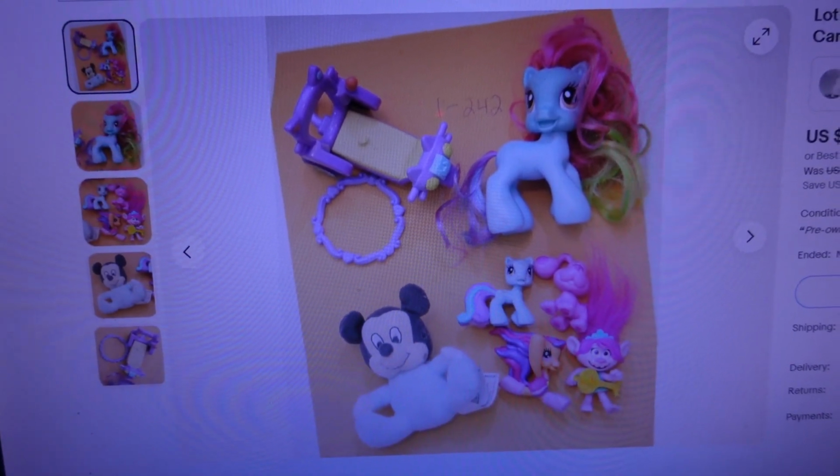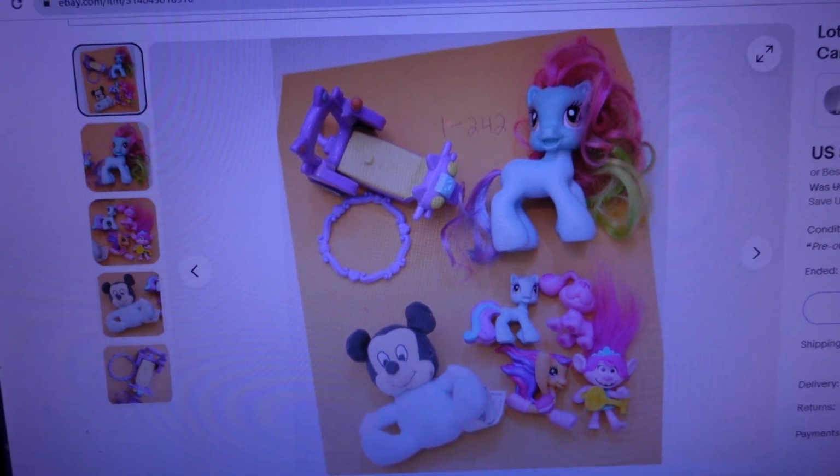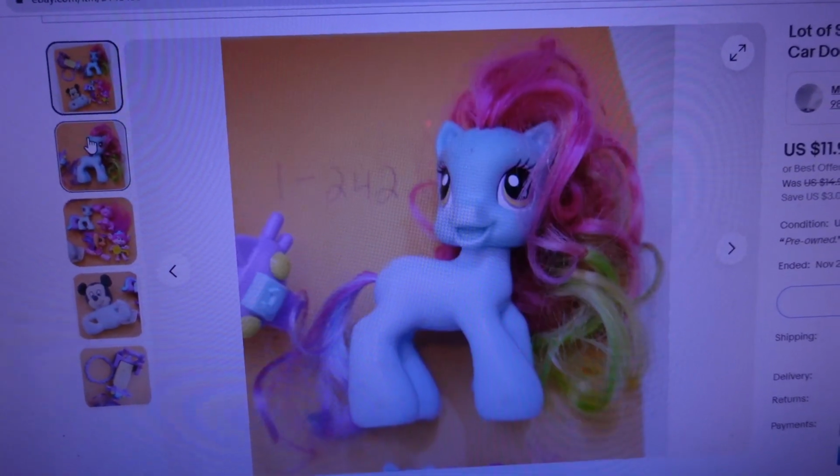So I'm trying to sneak out of the house, and of course one more sale slips in. Let me show you what sold. This item sold for $11.99. Let me give you guys a look.